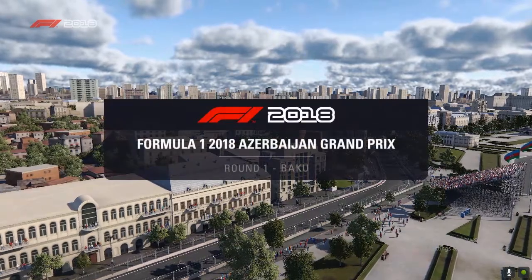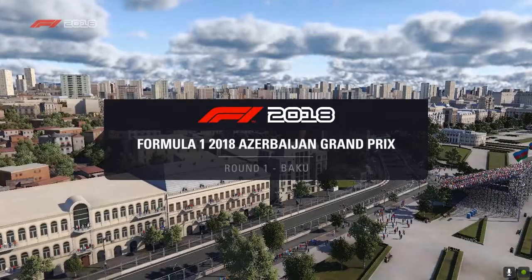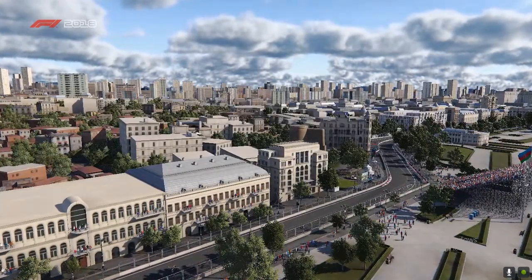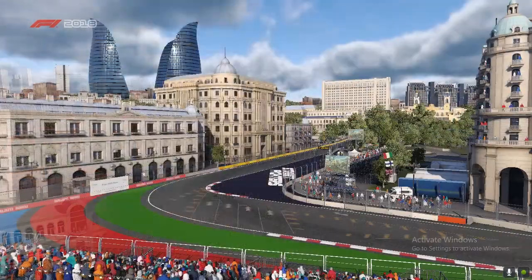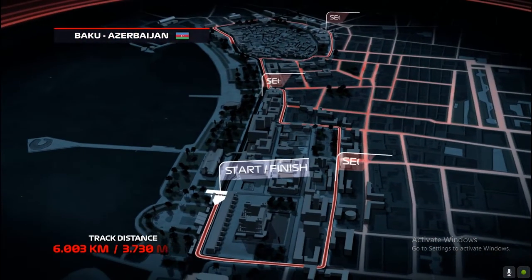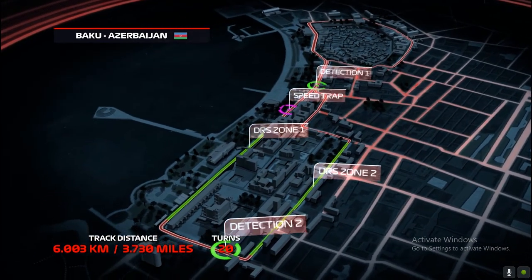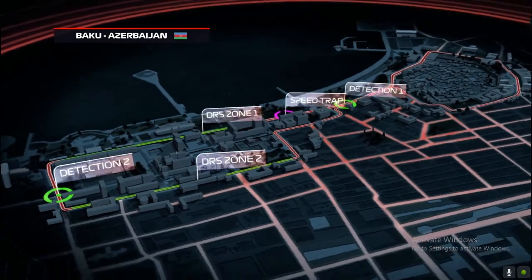The cars are set on the grid for what promises to be a thrilling contest here in Baku. Hold on tight then, it's race day for the Azerbaijan Grand Prix. With 20 turns and a length of 3.7 miles, Baku City Circuit in the heart of the Azerbaijan capital is a real test of a driver's endurance, patience and precision.